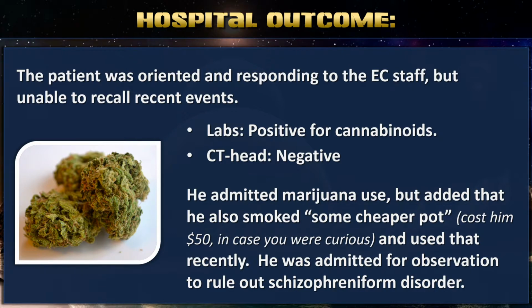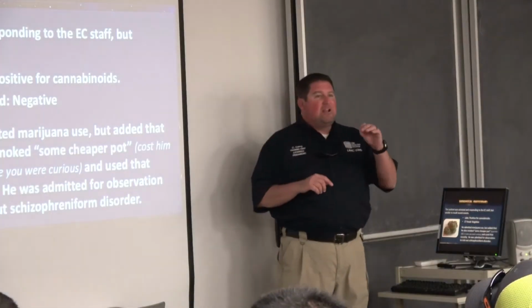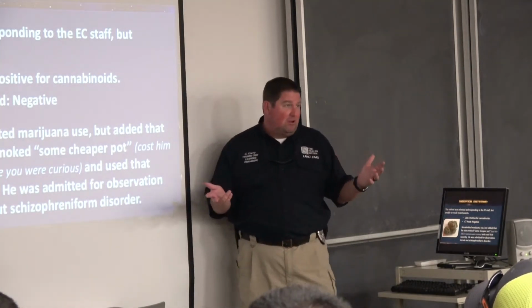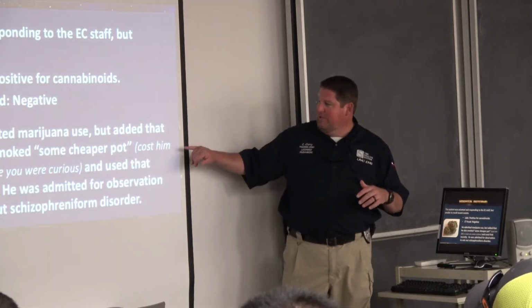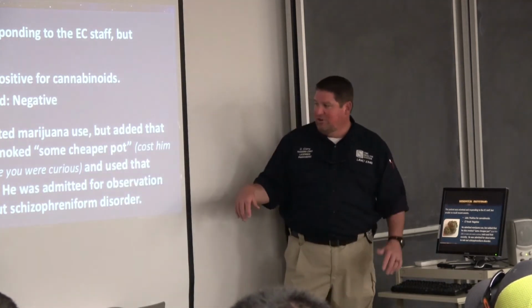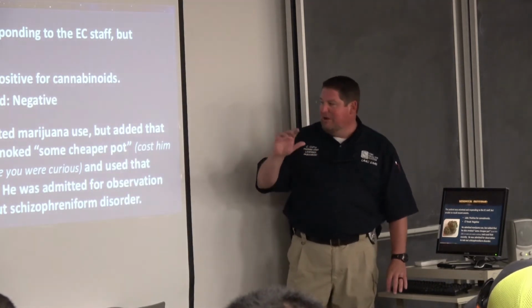The follow-up at the hospital: the patient was responding to ER staff but was unable to recall the events. He was positive for cannabis, and the head CT was negative. The patient was admitted for marijuana use, and stated that he was smoking some cheap pot. That is what a lot of people think is a synthetic marijuana, and it's cheaper. And it is cheaper than regular marijuana, as we talked about before. It cost him about $50, and as you can see, he was just kind of curious.